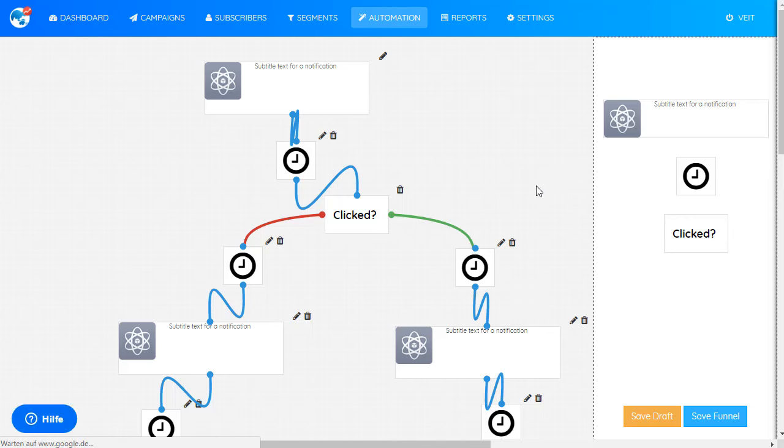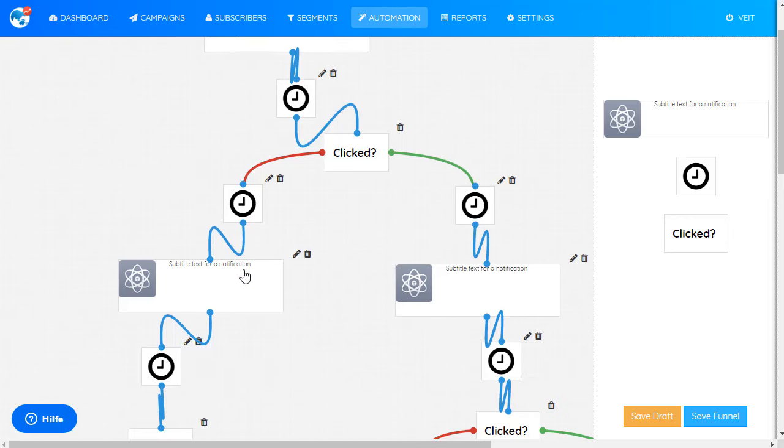Okay. So, and then you basically start one from scratch, or you load a pre-built module. Just for time's sake, I'll show you a ready one. And this is basically, you wait a little bit of time, then you check did they click, and then you either send something out immediately, or you wait a little bit of time. It's yes or no. That's the cool thing. If they have clicked on your previous notification, then they're engaged, and you move them over to something else.